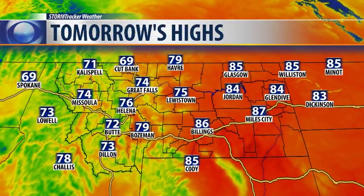tomorrow as far as high temperatures. We'll go over that briefly. Highs mainly in the 70s and 80s.